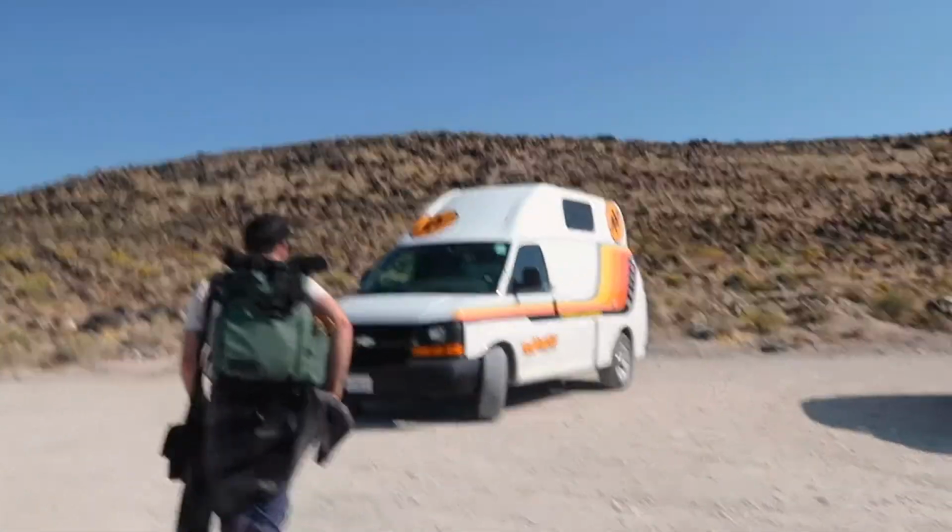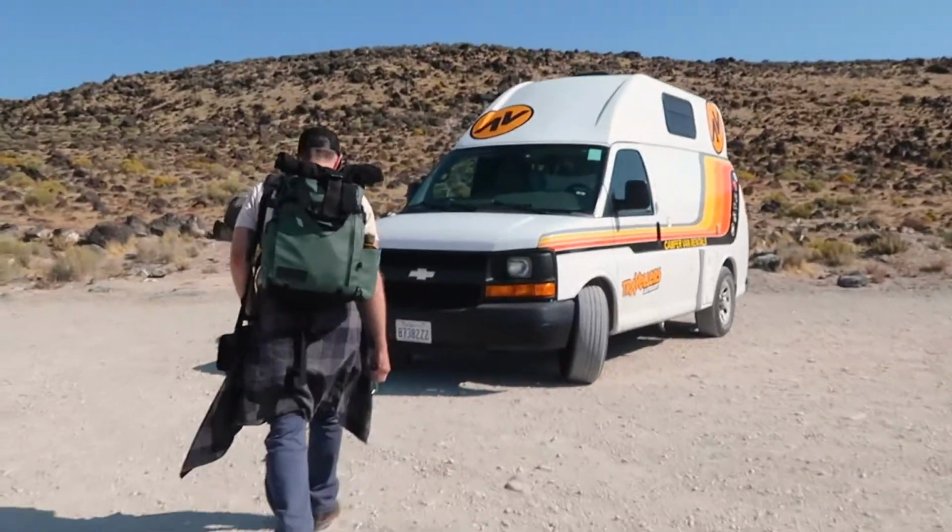But now I need to go wash my feet because they are nasty, but nice and soft. And then we have not had breakfast yet, but luckily we have a camper van, so we're just gonna make breakfast right here in the little parking lot. So that's awesome. Yay, back to the van. Whew.